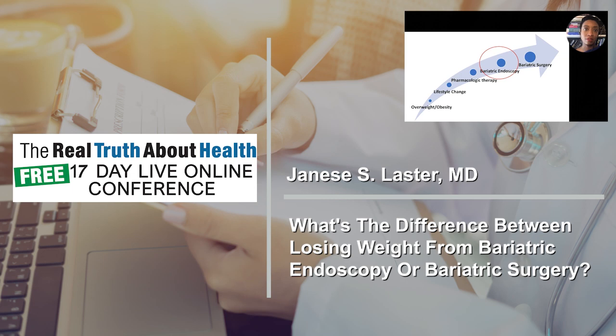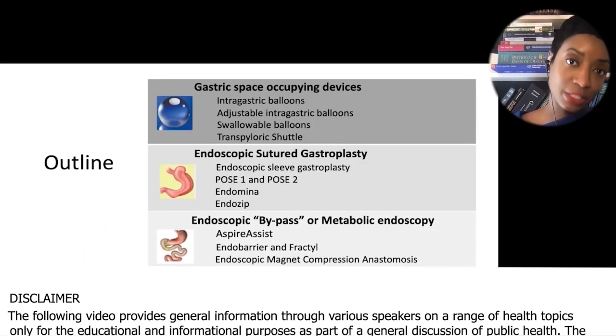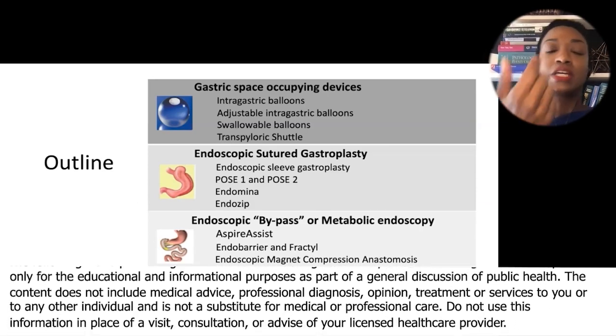Now we're going to move on to the other thing that a lot of patients don't know about, and even a lot of physicians don't know about, which is bariatric endoscopy. Bariatric endoscopy means there's no incision. You go home the same day. There's no cuts on the abdomen. They're done through your mouth.